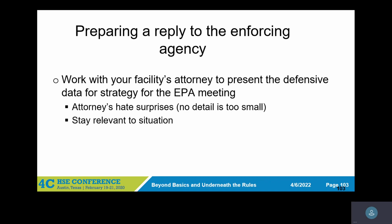You have to make sure, if you know something, even if the agency hasn't mentioned it to the attorney, that everybody is aware of everything. No detail is too small. It doesn't matter what it is. You have to supply all the details to everybody. When they're going through these situations, there is nothing that should be left out.